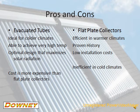Here I've listed a few of the different pros and cons of evacuated tubes and flat plate collectors. Some of the more obvious pros for evacuated tubes are they're ideal for colder climates. They're able to achieve very high temperatures, and their optimal design maximizes solar radiation. They are shaped as a cylinder, which enables them to maintain that ideal perpendicular angle with the sun for longer hours throughout the day, as opposed to a flat plate collector.